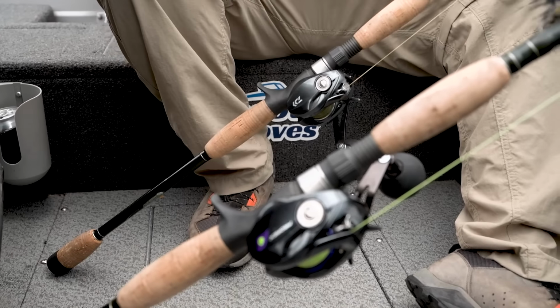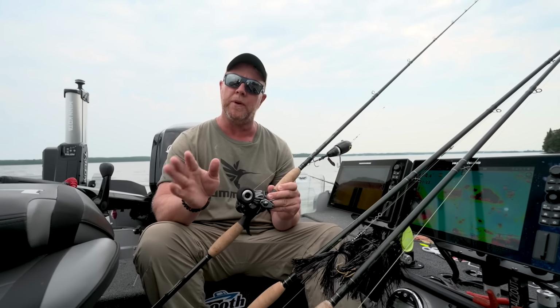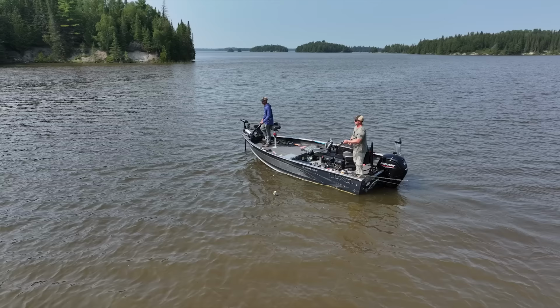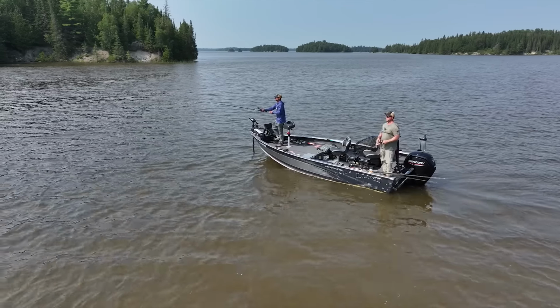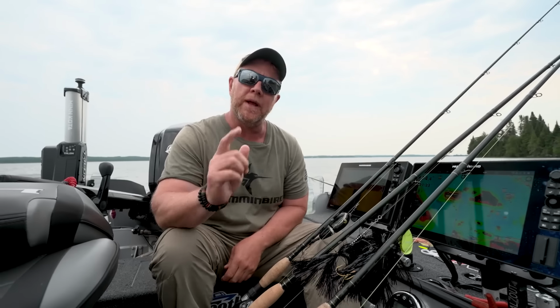As far as line goes, I prefer the Suffix Pro Mix. That line is an absolutely beautiful line. In fact, I'll be honest with you, that's the only line I use for musky fishing. It's just a beautiful line for casting for muskies. So that's kind of your setup when it's concerning reels and line.